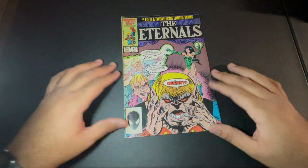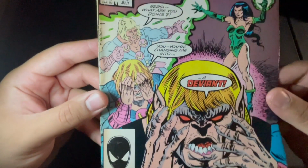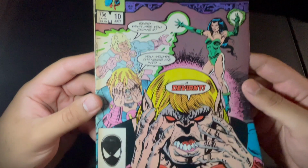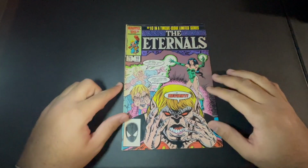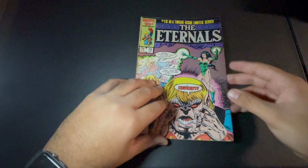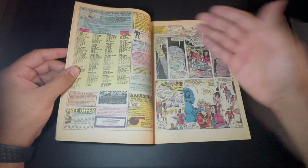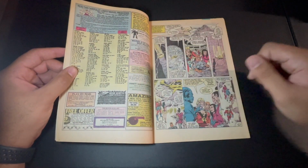I really like this cover with Circe and Icarus turning into a Deviant. Haven't read the story, so no spoiler alert there. But this is definitely really cool. Can't wait to hop in and figure out the story. Check out the back. Look, our friendly neighborhood Spider-Man in the Power Pack. That's pretty fun. Flip through a couple pages. Also yellow, reader copy, enjoyment copy. Not going to grade this. I like the art. I like that the color's still here.